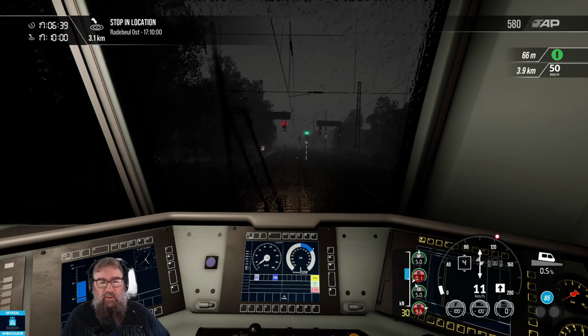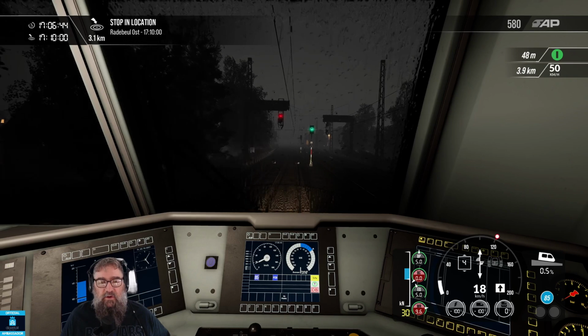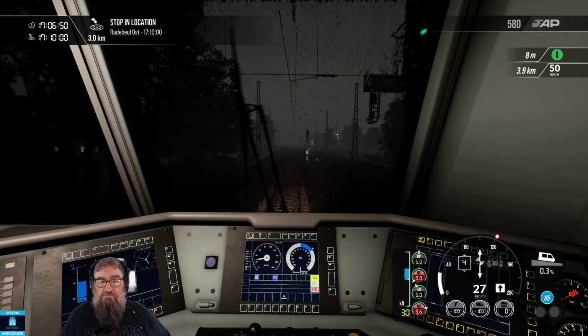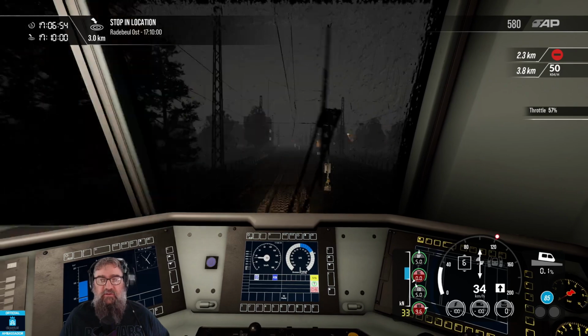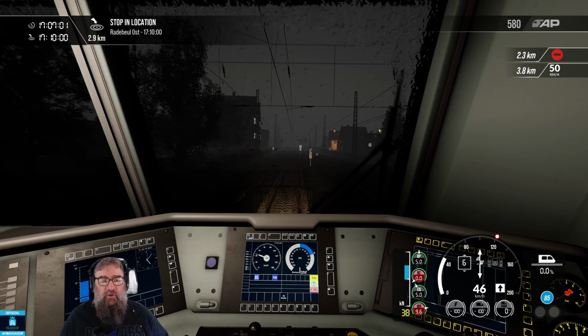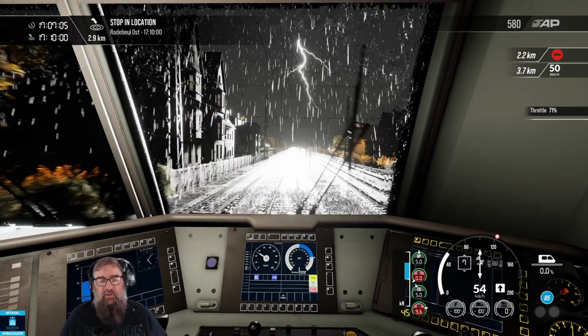People often say if you drive to the HUD, you don't learn anything. Well, I've found that there are things that I've never needed to acknowledge that I've always acknowledged. It didn't hurt anything, but I didn't actually need to do it. So we've got another red signal in 2.3 kilometres, but we couldn't know that yet, because we've just been cleared to a green, which means the next one must be yellow.